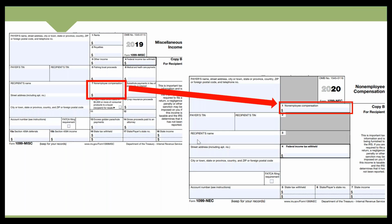And again, if you just take the information from box 7 last year on the 1099 miscellaneous and put it in box 1 of the 2020 NEC form, you're going to be good to go. It seems really scary and complicated, but really it's pretty straightforward. Like I said, if you had information in box 7 last year, this year you're going to report that information in box 1 of the NEC.